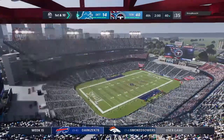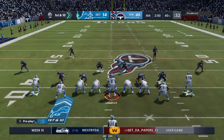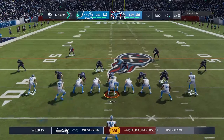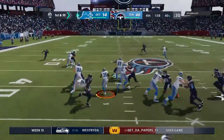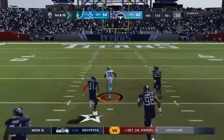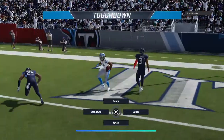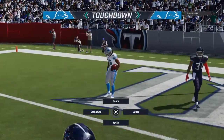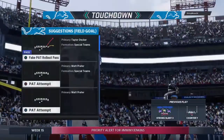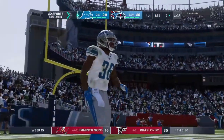Just 2 minutes remaining here in the fourth quarter of what has been a one-sided affair. So quickly all the way up at the 40-yard line. Here's Swift. And now the rookie's free. Past the 20. Touchdown, Detroit. DeAndre Swift, 60 yards. And the Lions are able to draw a bit closer.